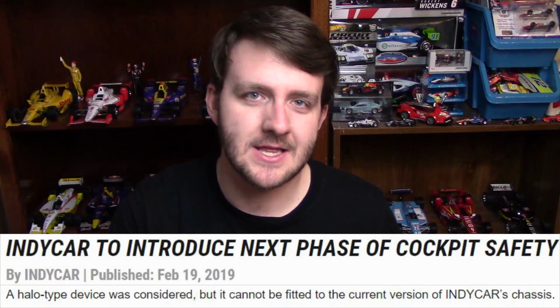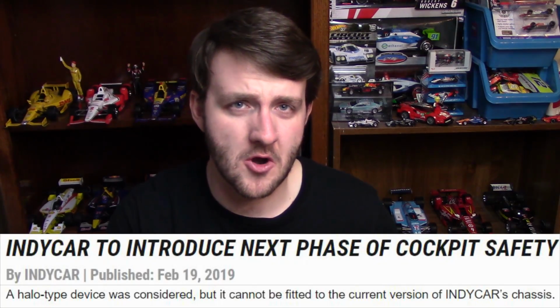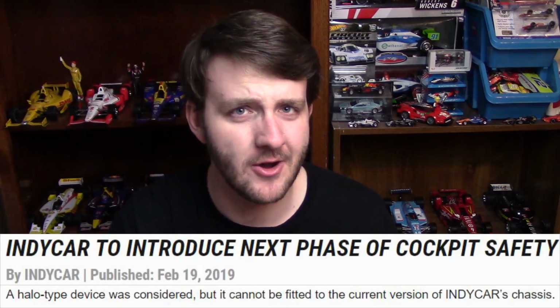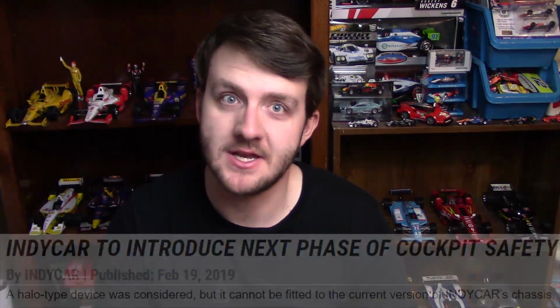The reason they said they could not fit one to this current model of IndyCar is simply that it would not fit on the chassis. That's fascinating because once IndyCar implements a new chassis design, does that mean there's a potential for a real halo to appear on the cars? And what's that going to do for the fan backlash? And speaking of, we're going to talk a little bit about that later.